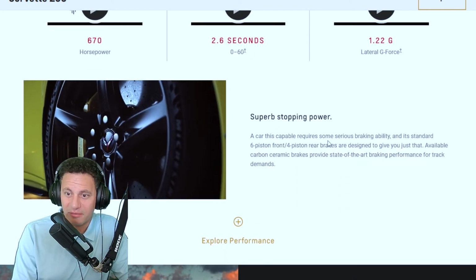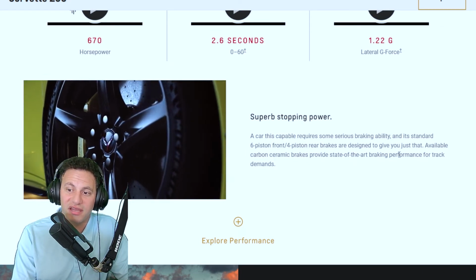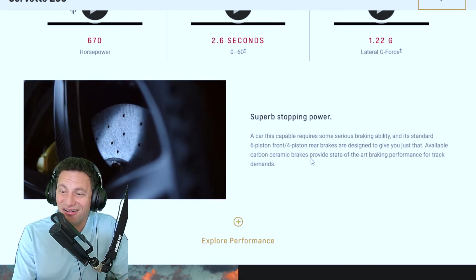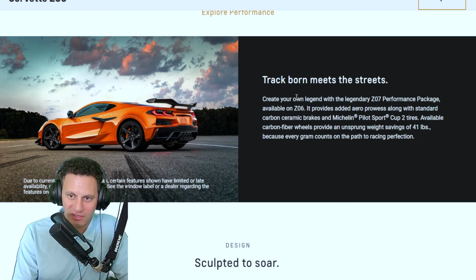A car that's capable requires some serious braking ability, and its standard 6-piston front, 4-piston rear brakes are designed to give you just that. Available carbon ceramic brakes provide state-of-the-art performance for track demand. Look at that wing. Look at this car. It's a beautiful car.